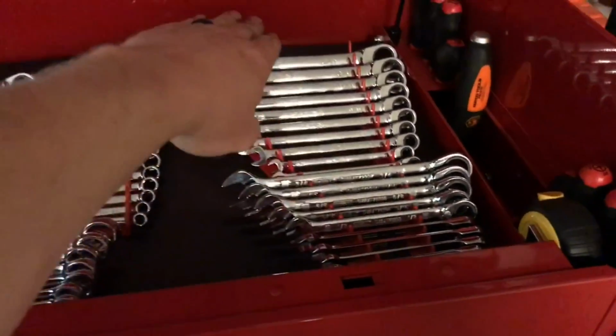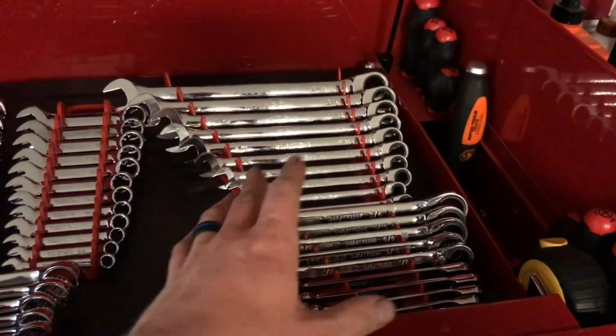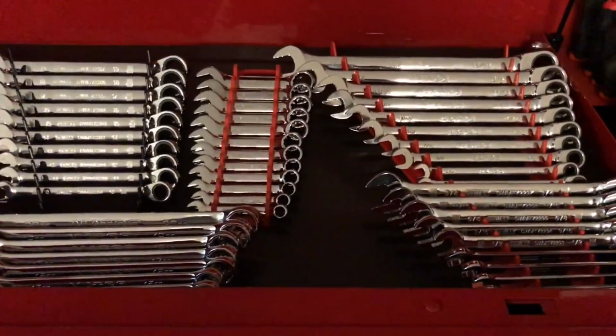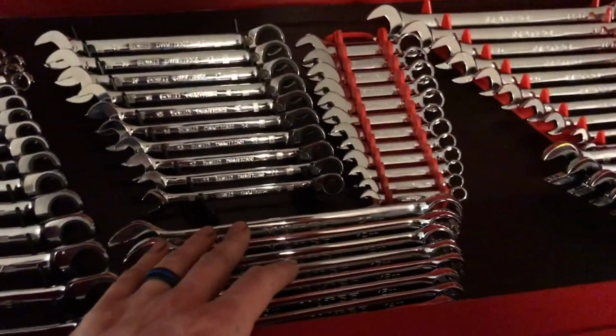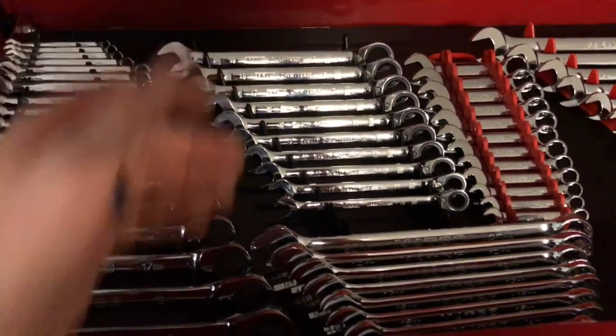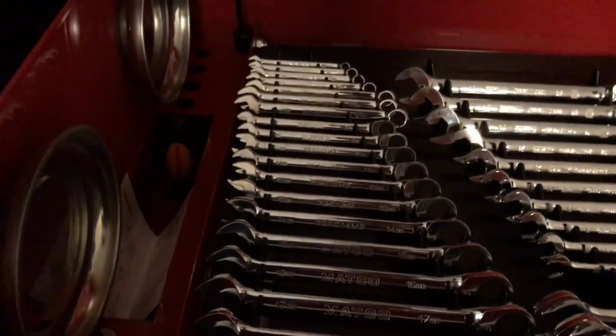So everything over here is SAE. I have a lot more SAE in this box as well, but don't have it available because I already have what I need available. I actually have more than I need. So Matco, 0 offset. Once again, Dewalt metric with the offset and reversible. And then some more Matco metric as well.